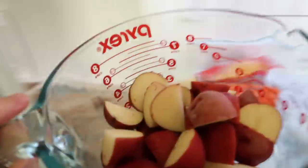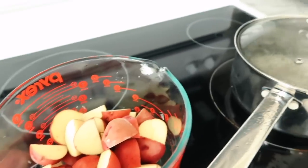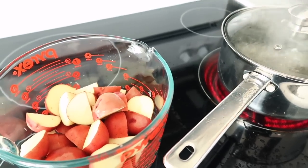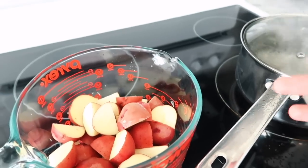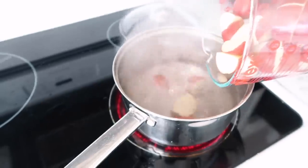Okay, so I did have to reread the directions a little bit, and you do have to blanch the potatoes. Basically, blanching means you drop them into boiling water for a really short amount of time, to cook them a little bit before you put them into the freezer. Then when you pull everything out and cook it all at the same time, they'll be a little cooked and kind of ready to go.